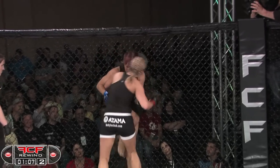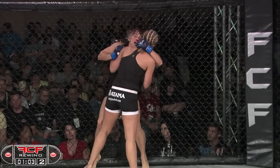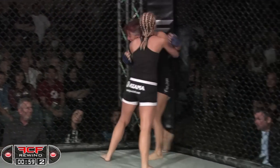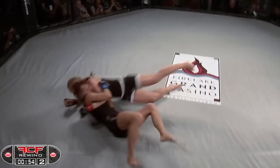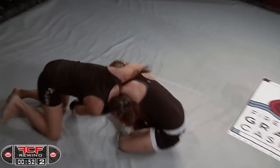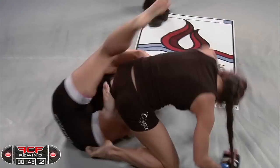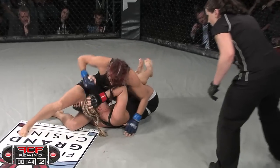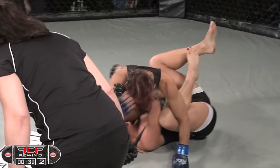It appears Avery might be a little bit gassed at this point. Yes. She's got her mouth open. Also bleeding from the nose a little bit. Sometimes when you get your nose broken, that'll force you to bleed from your mouth as well. She tried a trip, didn't work. And for a guillotine. Avery back in, nope, Sarah's going to come out the back. And Avery to the side with some hammer fists and elbows. Ooh, good strikes.